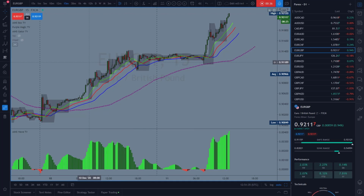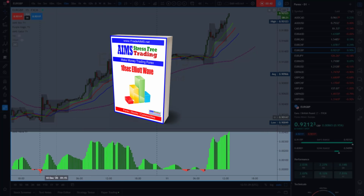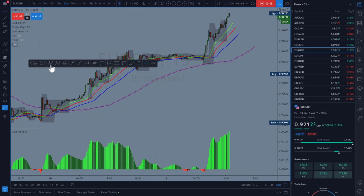So what you see is an M15 chart, and what you see on the setup is a wave 3 up. This is based on the 10-second Elliott wave concept. If you don't know, download the book. It's in my signature. Go to that link and you can download that book to count Elliott wave quickly. So you'll have a 3 here and a 4 here. And to show that, I will actually draw it for you.